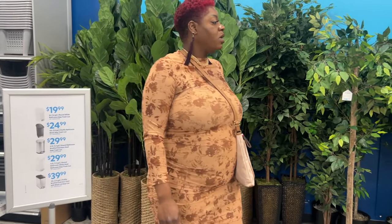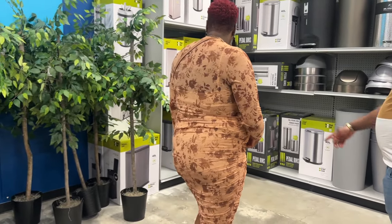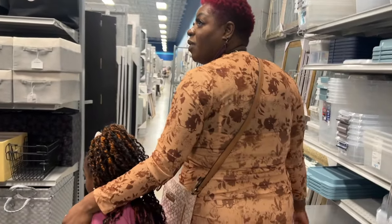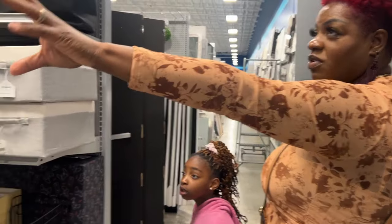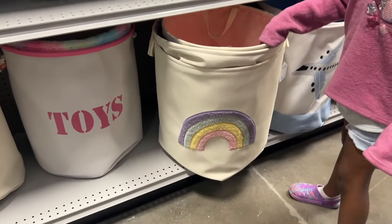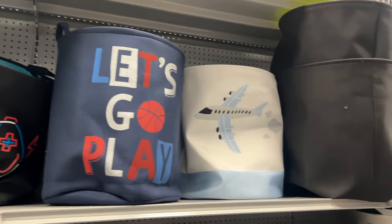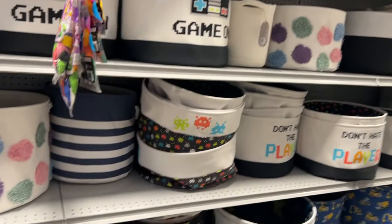Your garbage bin. We need a garbage bin here. We do. Okay, come on. So they got all the laundry baskets over here. Show them all the laundry baskets. I want a laundry basket. I want my own. I want this one. I actually like these laundry baskets. Mommy, I want this one. Yeah, I like it. Okay, so you put it in your closet.